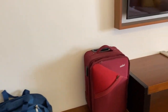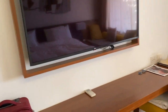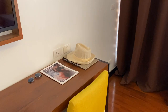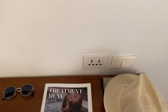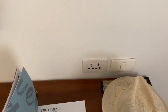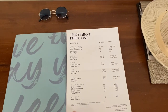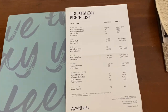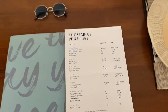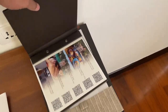Yeah, these are my belongings, our bags. There's a TV here that you can use in your free time. A chair here to sit. These are some menus, if you are interested in spa or those kinds of things. These are all different categories of spa, so you can have a look at it. So all these are menu options as well.